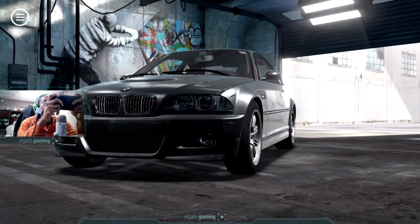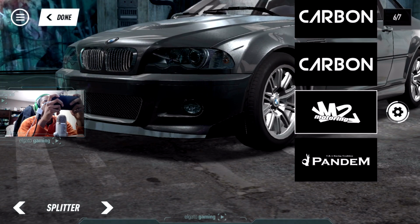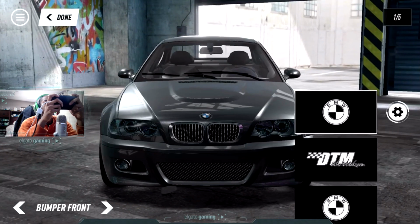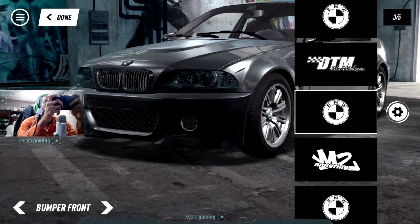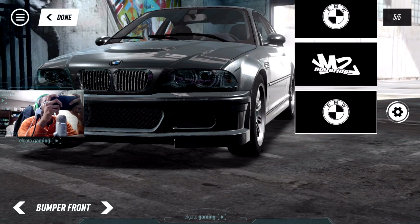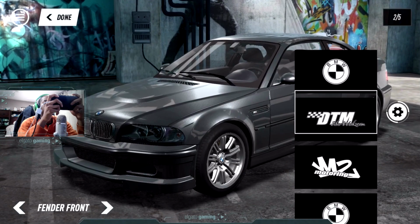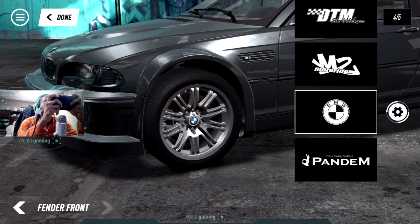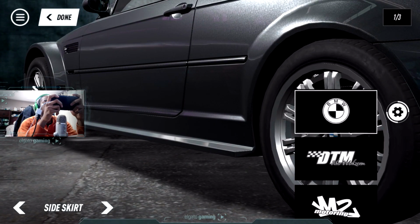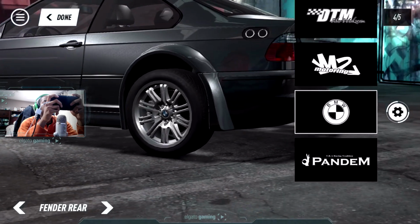Looking legendary as always, but I have no time. What's this? M2 motoring. Actually, no, I don't need that because the car does not have a front splitter. CSL. M2 M3 GTR. Headlight will stay the same. Fender M3 GTR. Side skirt. The car had none of the sort. Fender rear. M3 GTR.